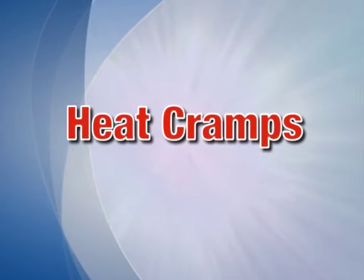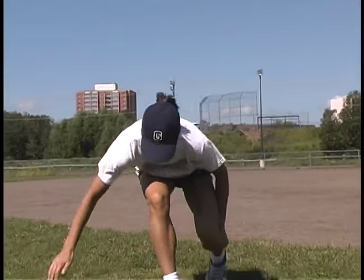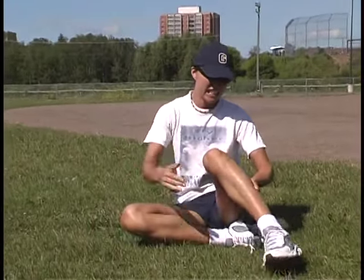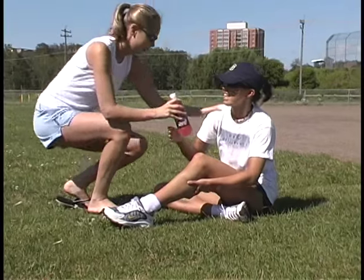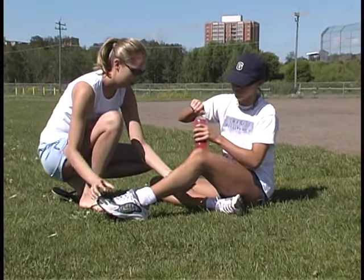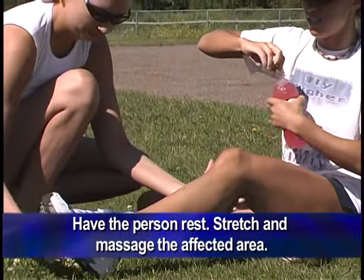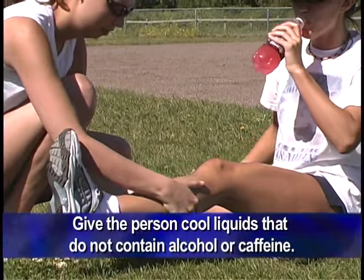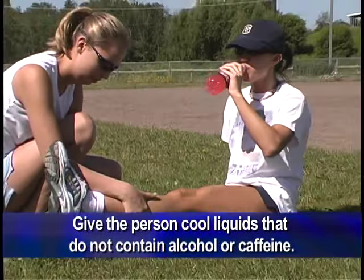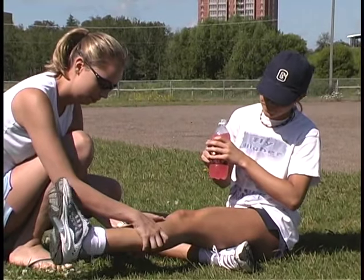Heat cramps. Heat cramps are painful muscle spasms caused by fluid and salt loss. It can result from strenuous work or exercise in warm temperatures. Have the person rest and stretch and massage the affected area. Give the person cool liquids that do not contain alcohol or caffeine. Sports drinks are highly recommended.